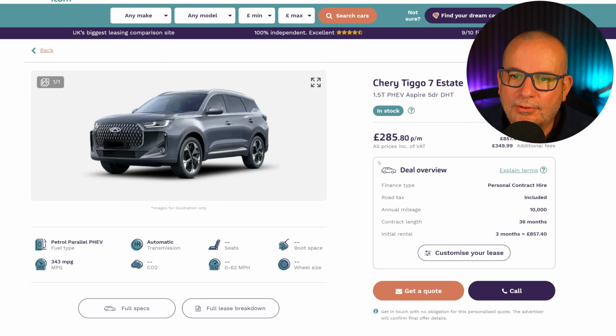Chery Tiggo 7 plug-in hybrid. It's the Aspire spec. This is essentially a version of that Super Hybrid system that sits in the Jaecoo 7, etc.